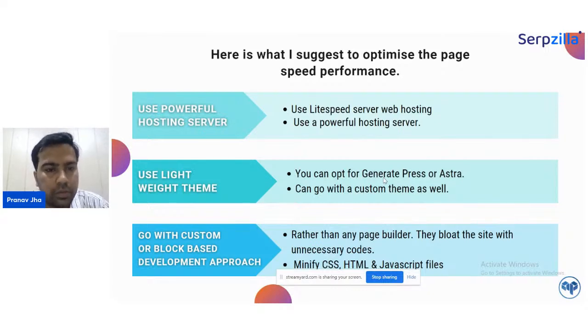The reason is, for cheap companies, I'm not going to name any specific company, but I suggest you have some good powerful hosting servers for your website or for your product based website. It's very important, right?